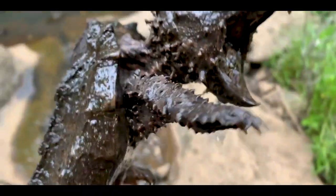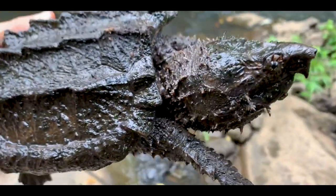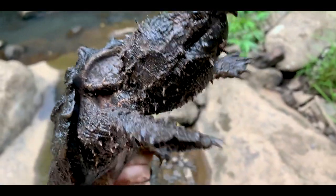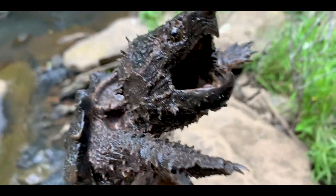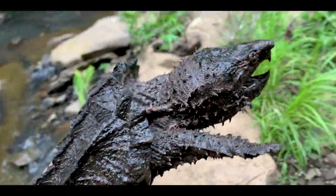But just a really pretty turtle. He's got lots of color in the pattern on his skin, and just a really cool looking alligator snapping turtle. So I'm always stoked to see the little ones. They're a lot more textured and kind of a lot more going on than the big ones. And these guys are just always incredible to see. So pretty stoked. Always fun to find these guys.